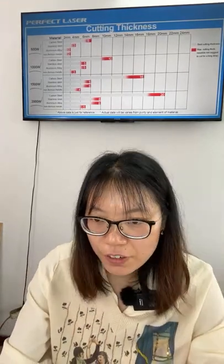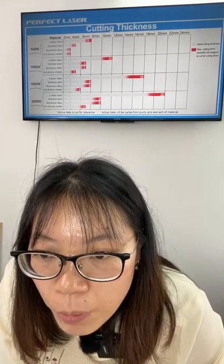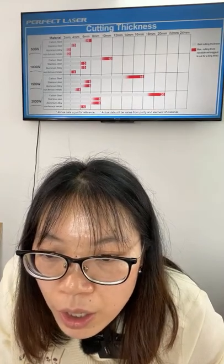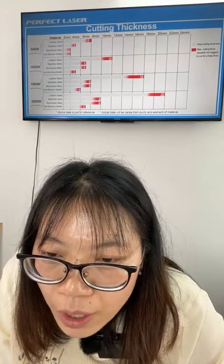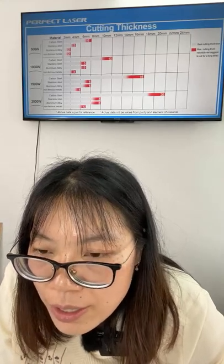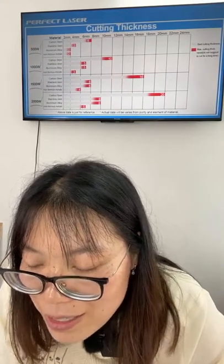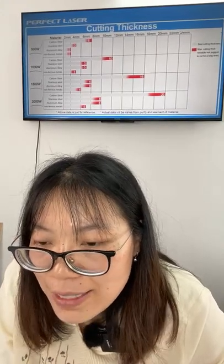Okay, you can see different power levels: 500 watts, 1000 watts, 1500 watts, and 2000 watts. You can see the black is the best cutting thickness, and the red one is the max cutting thickness.